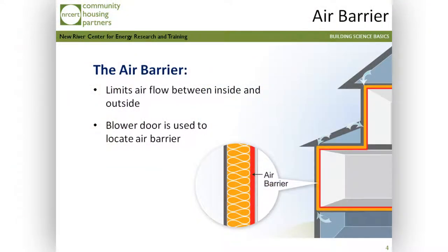All right, so the air barrier you can see here, it simply limits airflow between inside and outside. That's its objective, all right? And how much it limits airflow just depends on how well we seal it, and what product we use, and how good the contractor is at installing that particular product, because sometimes products can only go so far.